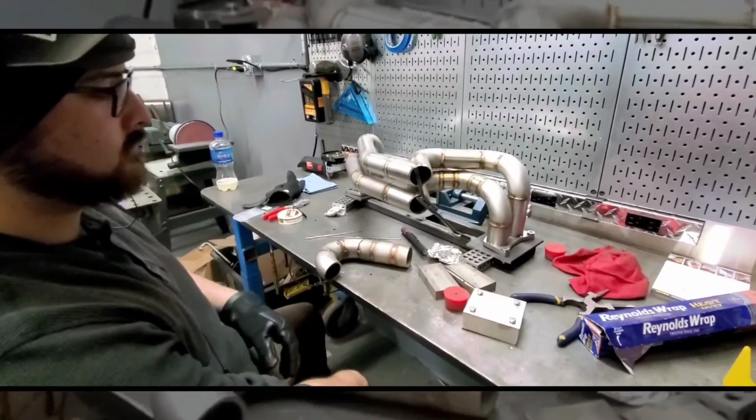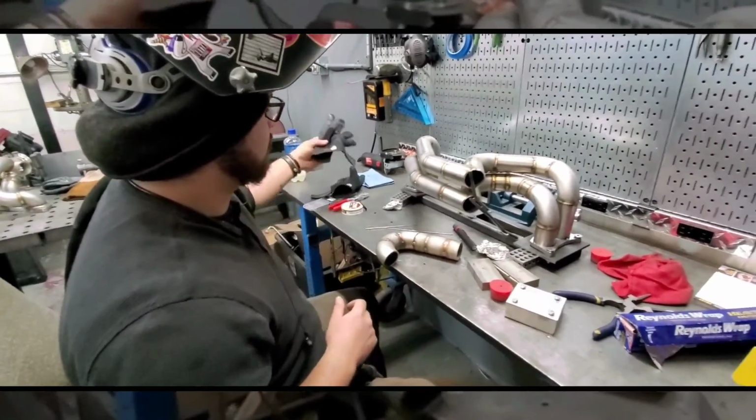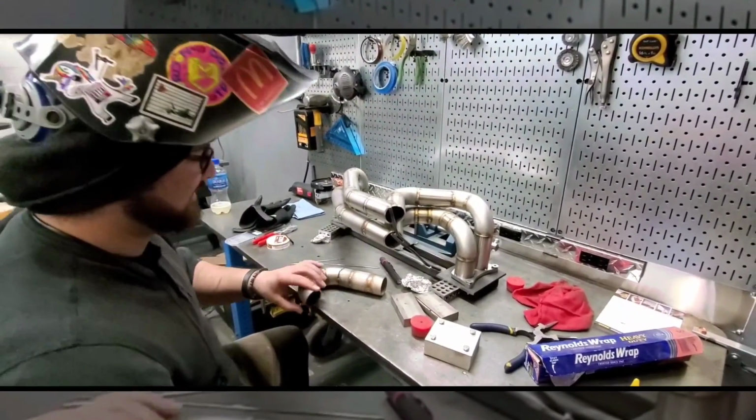Ooh, what are you working on? This looks fancy. Get some little practice in before we get on the EJ. For EJ. Man, that looks cool. Looks shiny. Too bad it'd be under the car.